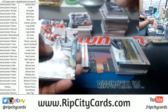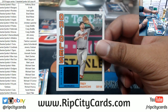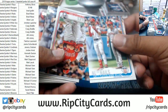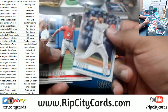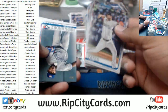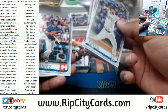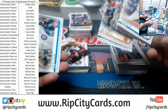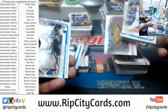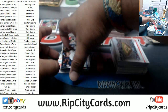Little Ohtani chrome right there. Got a random this. Ty Cobb and Bryce Harper on there. A little Pacioroni for the homie. Trey Mancini of the Orioles. Not numbered. Hell yeah, Matt.